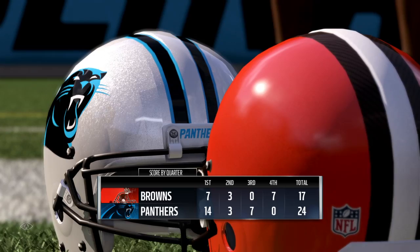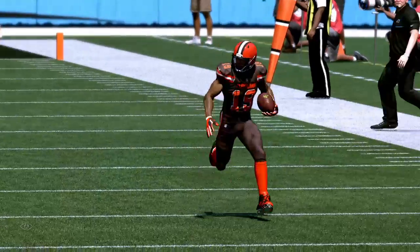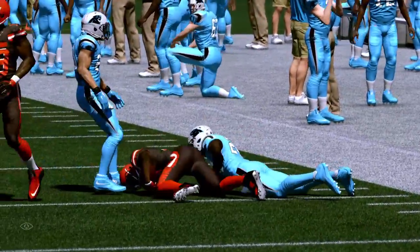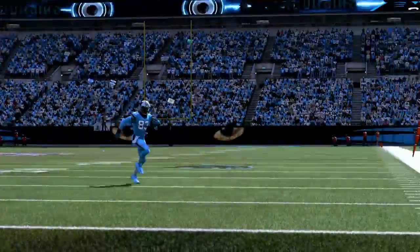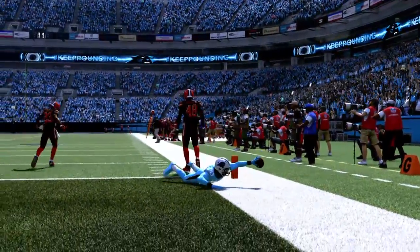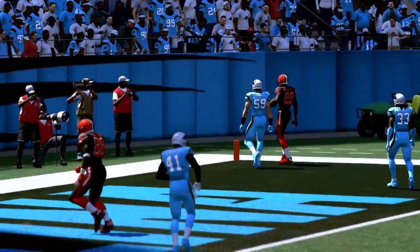So for the Panthers, they're on a nice early roll as they move to 3-1 with a win here. And they will hit the road next week to take on the Tampa Bay Buccaneers. Meanwhile, for Cleveland, they'll fall back to 500 at 2-2. And they'll be at home next week for a date with the Tennessee Titans.